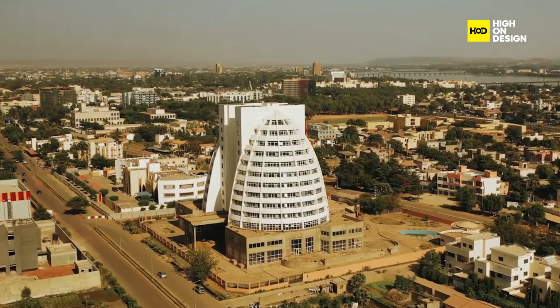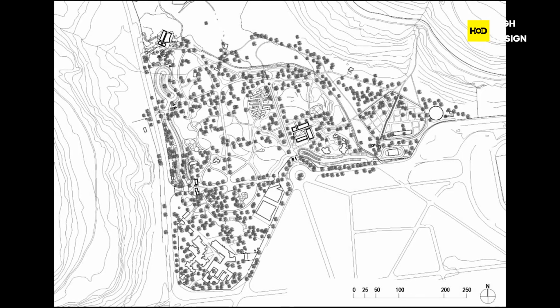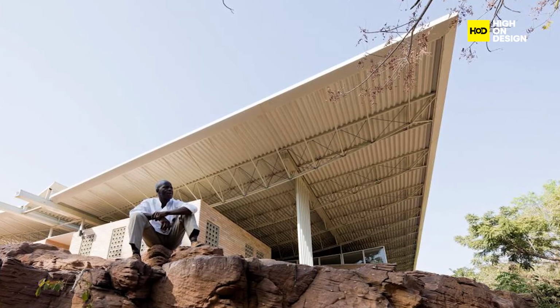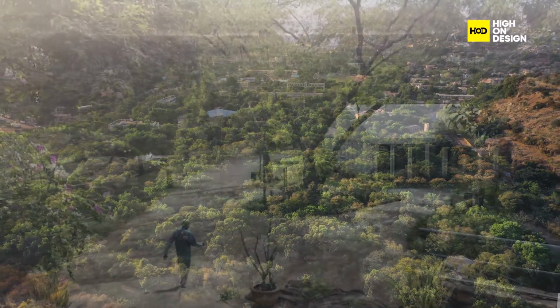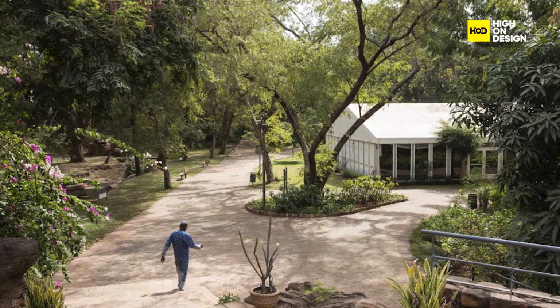To mark the 50th anniversary of Mali's independence, the National Park of Mali in Bamako was refurbished and reopened with the addition of several new amenities. The 103-hectare park sits within a 2,100-hectare reserve of protected forest, which acts as an important green belt for the fast-growing capital.